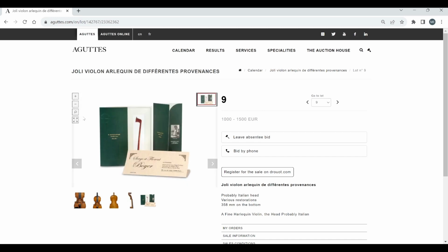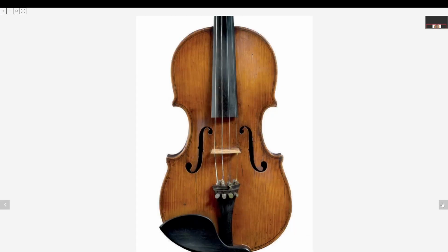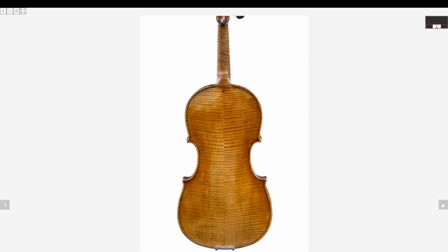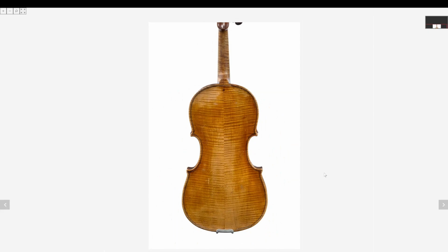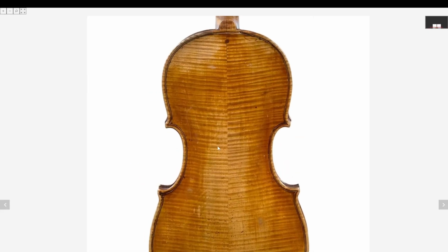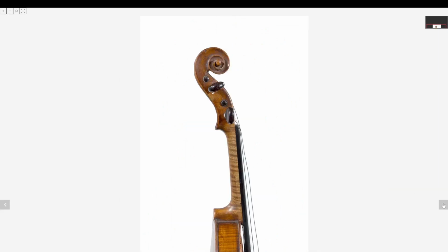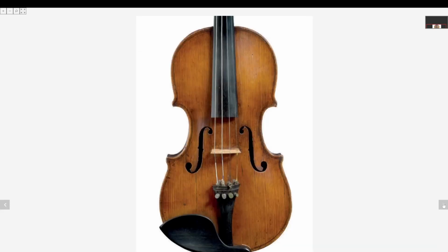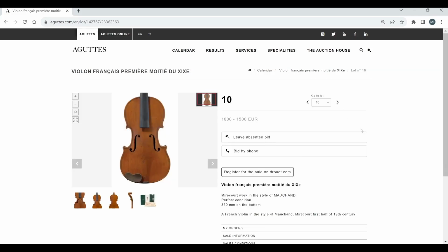You could spend €1,500 or more maybe and potentially get a violin with an Italian head. Not that we can actually see the image from the front of the scroll because they've cropped it off. Actually kind of interesting looking back there. Yeah, it's not too bad looking violin. We can see a side profile of the scroll, but why can we not see a front? If you're trying to sell the fact that it's possibly got an Italian head, why not actually show it? But anyway, sometimes the logic of auction houses does not really compute.